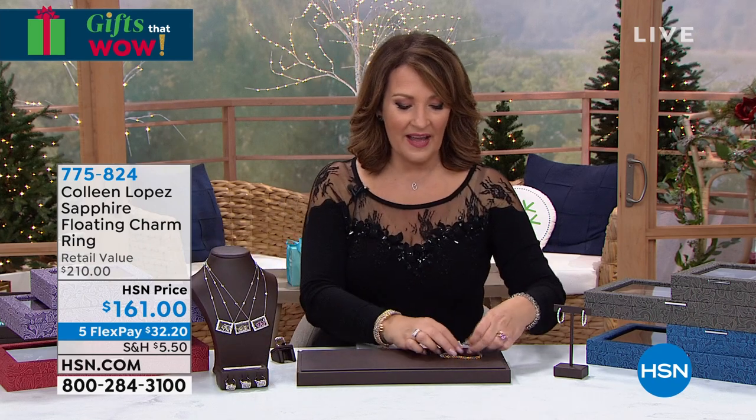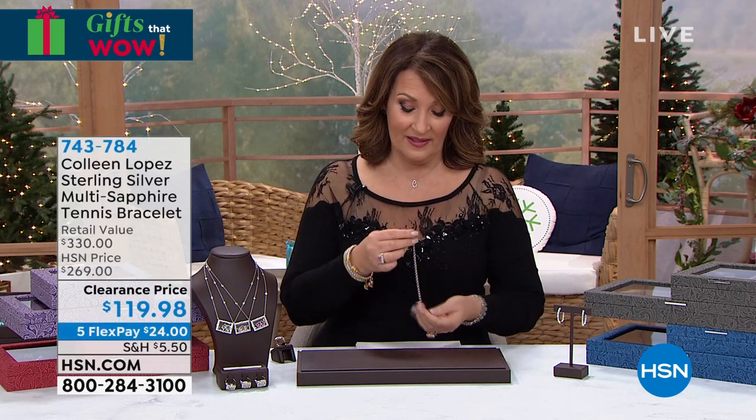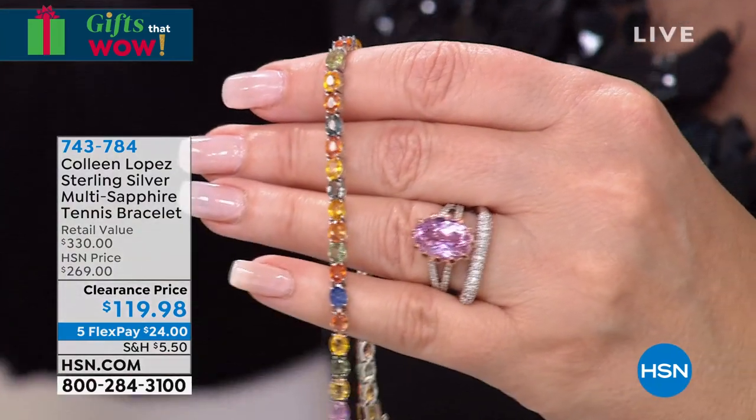And then if you love the idea of all these fancy sapphires, I have to show you the bargain of the century on a fancy sapphire bracelet. This is definitely a gift that wows. And if she's a sapphire girl, if she's a September baby, check this guy out. So this is a blowout.